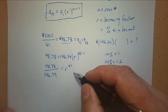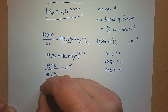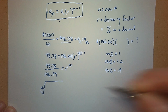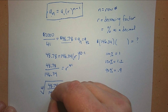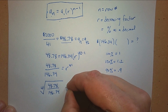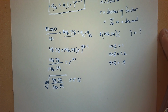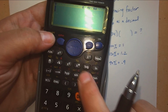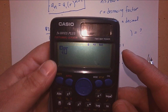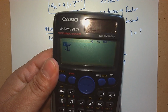So what's the power right now? What root, what number is going to go inside that root? And what goes inside? That is what R equals. So I'm going to teach you where that is again on your calculator. Now we need our calculator again. Do you know what button I'm going to press to get this? Can you get that on your calculator? And then you're going to put 41.